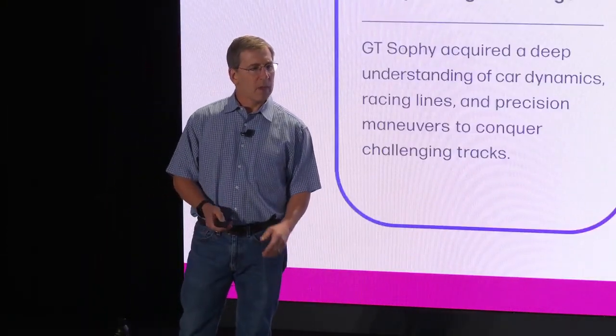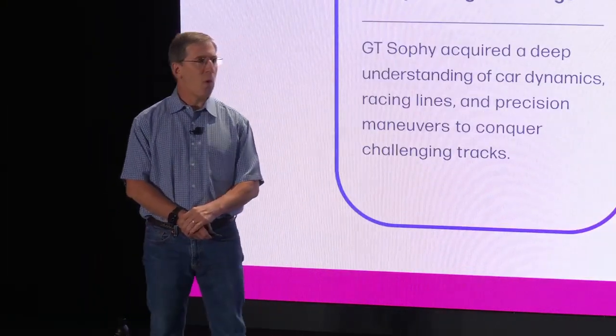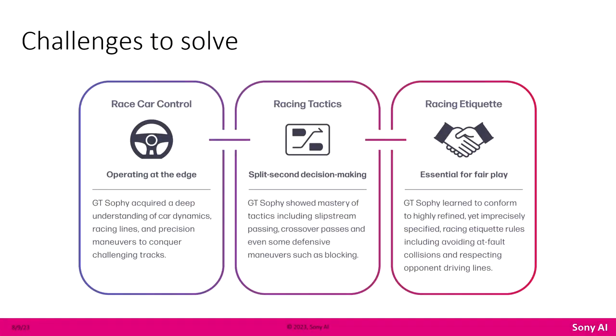So how did we go about tackling this problem? First, we identified the core skills that our agent had to have, and we broke that down into 3 categories. First is race car control. The agent had to be able to control this car at very high speeds at the limits of traction in order to get the best time to be able to compete with these best drivers.